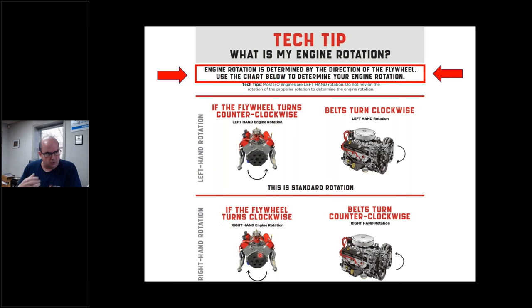This would be an opposite or right-hand engine. I refer to it as a right-hand rotation engine and a left-hand rotation engine. So a right-hand rotation engine in my world is an opposite rotation engine, opposite automotive. And that's why I put this bullet point here. This is very important. Engine rotation is determined by direction of the flywheel.